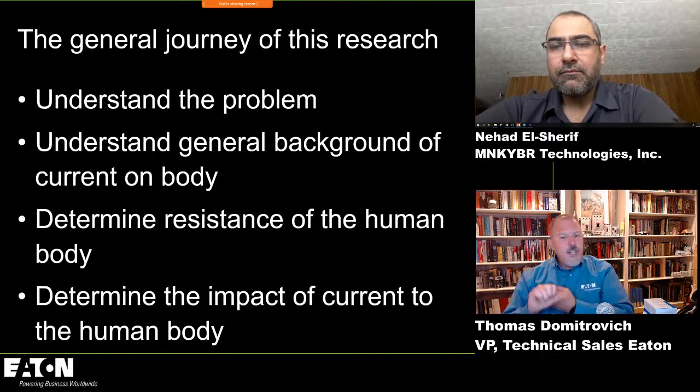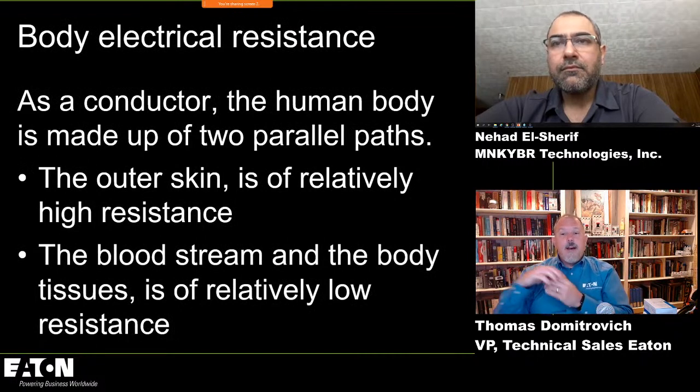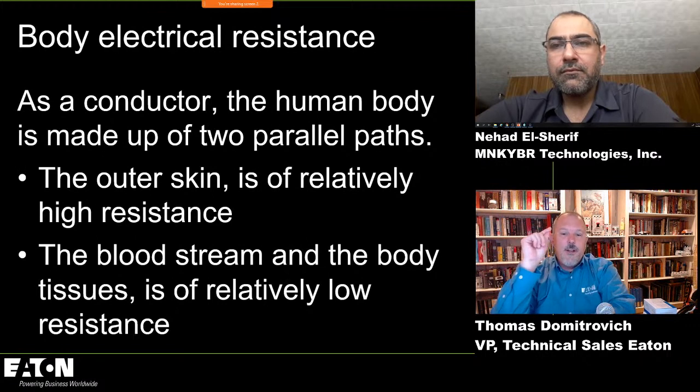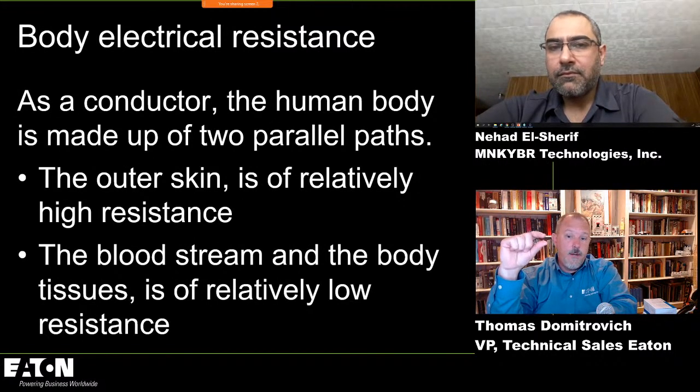So they needed to understand the problem, understand the background of current through the body, determine the resistance of the body so they could calculate how much current would pass, and then determine the impact of current on the body. The outer skin, now this is important, and I can understand this. An interesting thing they noted was that, as a conductor, the human body is made up of 2 parallel paths. And what we know about parallel paths is that when you put impedances or resistances in parallel, they lower the overall impedance, right? The Thevenin equivalent.